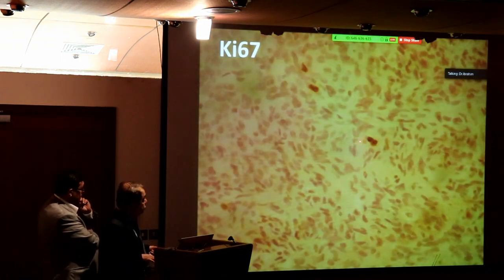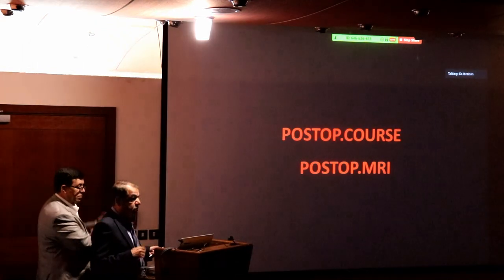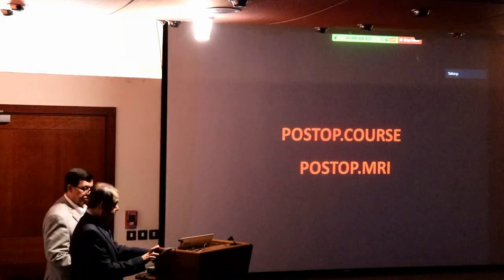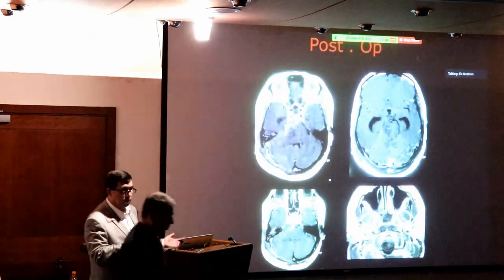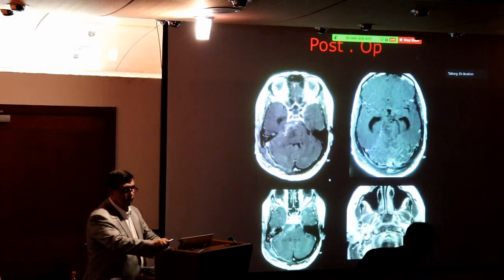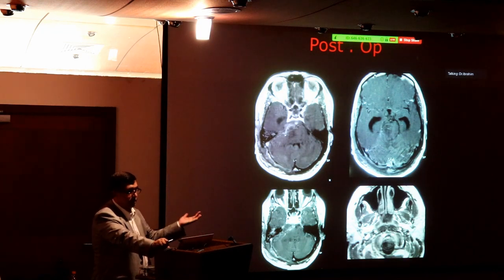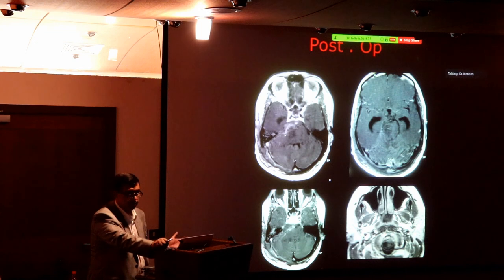Ki-67 was in this case about 2 to 3%, and this is within the acceptable range of a WHO grade 1 meningioma. So this is the meningioma, meningothelial with microcystic pattern. So this is a meningioma grade 1, benign tumor. And if you remove it completely, like we did, Simpson grade 1, the chances of it coming back is 5%. But if you go for partial excision, then the chances of recurrence is 100%.